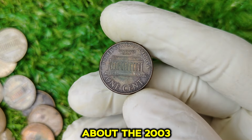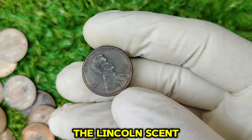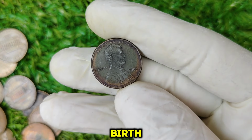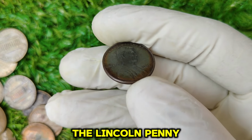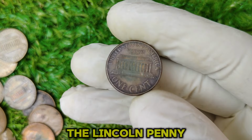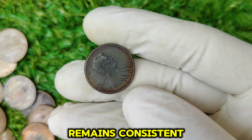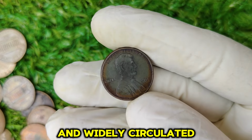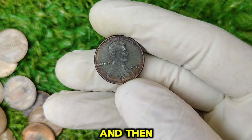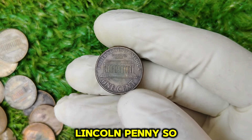Before we talk about the 2003 no-mint mark Lincoln penny, let's quickly rewind to how the Lincoln penny came into existence. The Lincoln cent was first introduced in 1909 to commemorate the 100th anniversary of Abraham Lincoln's birth. Designed by Victor David Brenner, the Lincoln penny became the first U.S. coin to feature a real person, America's 16th president. Since then, the Lincoln penny has seen a variety of designs, mint marks, and special editions. But one thing remains consistent: it's one of the most iconic and widely circulated coins in U.S. history. Millions upon millions have been minted over the years, but every now and then, a particular penny stands out from the crowd. So, what makes the 2003 no-mint mark Lincoln penny so special?